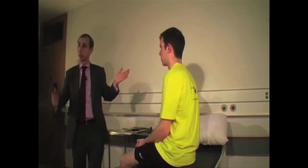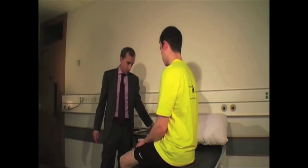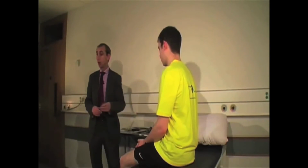And then I do the same on the other side, masking the tragus on the left-hand side. If there's a doubt about it, then you move on and do the Rinne and Weber tests. These help to distinguish between air conduction and bone conduction. Normally, air conduction is better than bone conduction.